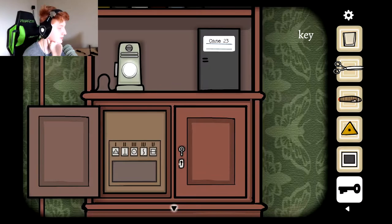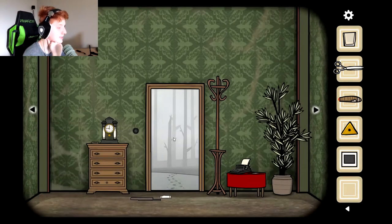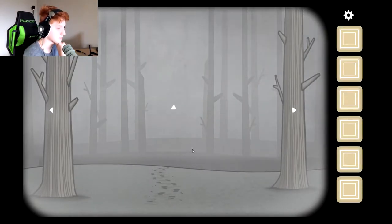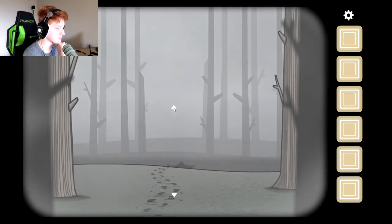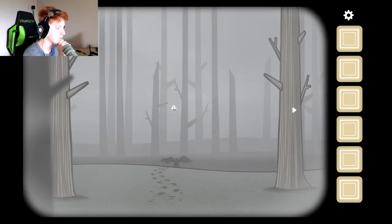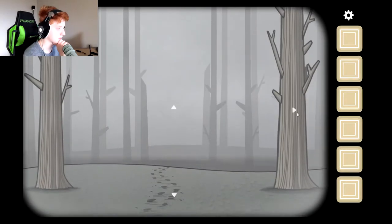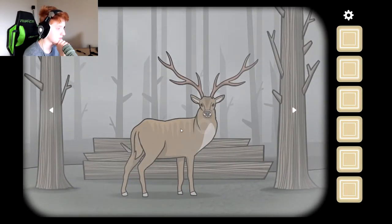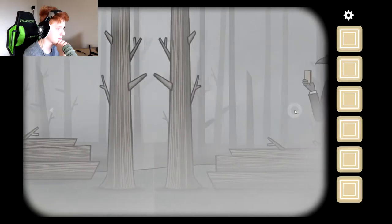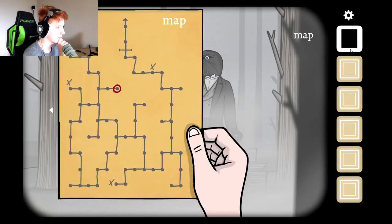Does that open the door or does that open this? No, that's still locked. Can I open the door? Do I have to come back to this room? Okay. Does this lead me... This looks like paradise. It may just be the style. Okay, we can go sideways. I guess we're following the bird, the crow. Okay. The bird went this way. There's a deer. I'm gonna try not to die. Oh, hi! Did you make the right choice? I don't know, did I? Oh, shoot.